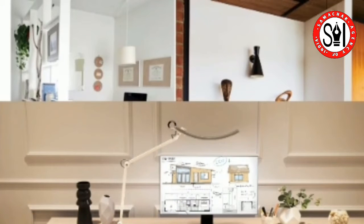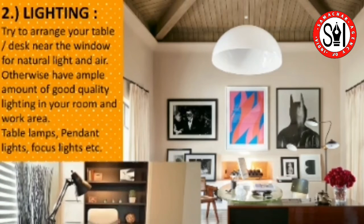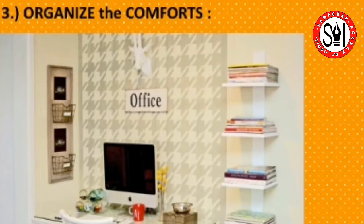All your essential items are there near your table. Next point is lighting, which is very important. Try to arrange your table, desk near the window for natural light and air. Otherwise, have ample amount of good quality lighting in your room and work area. Table lamps, pendant lights, focus lights, like you see in these pictures, are all going to be very beneficial.